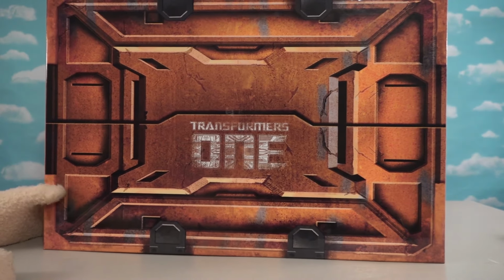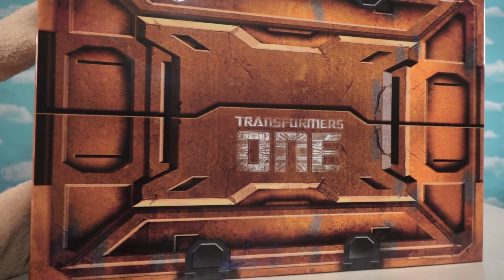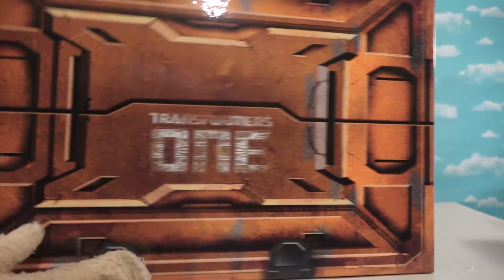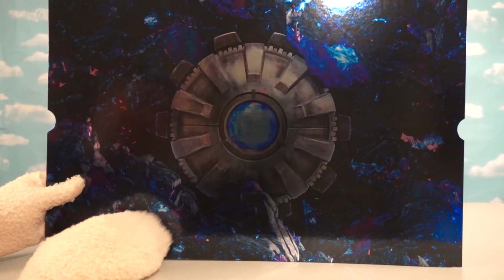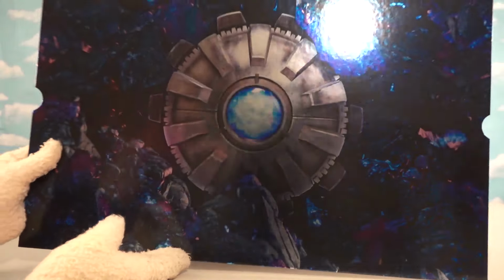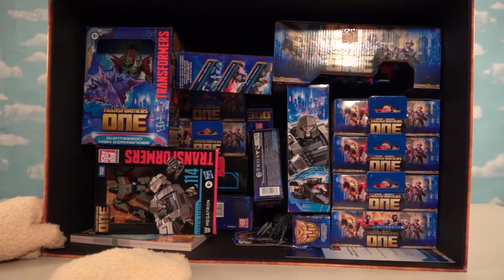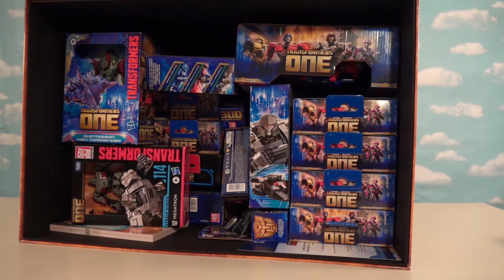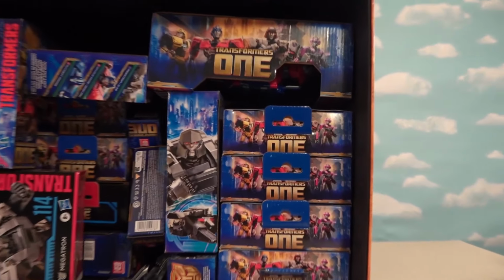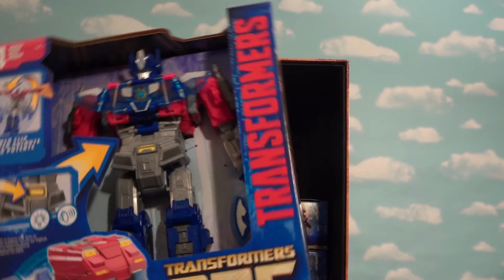So let's put this on its side so we can get off the lid, so I can show you guys what's inside here. So if we pull this off, check it out. Oh, it's an image of the AllSpark. Nice. So there it is, looking all spiffy and chromey. All the stuff inside is just as cool. Oh man, I think we got the whole product line from this. All right, so first things first, let's start grabbing some of the big stuff. It might take a couple episodes to open all this stuff up, but look at this.